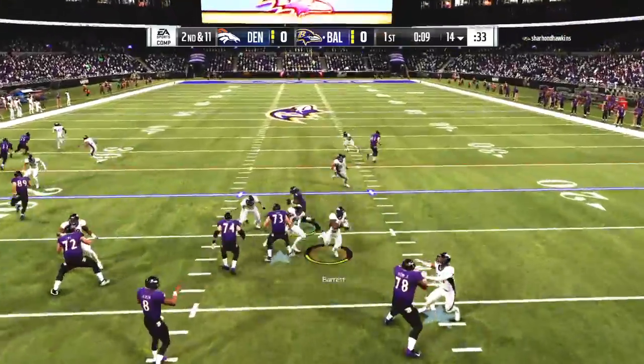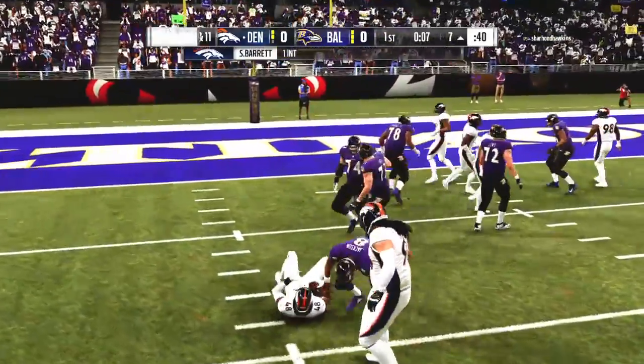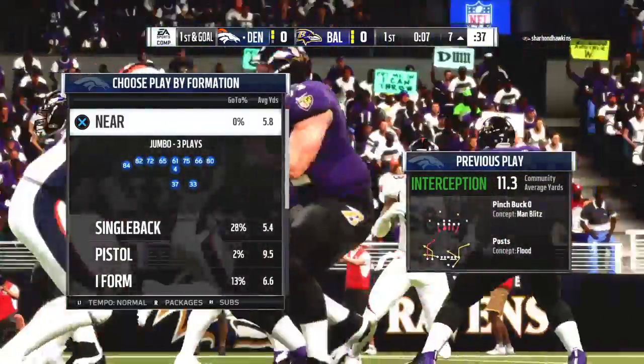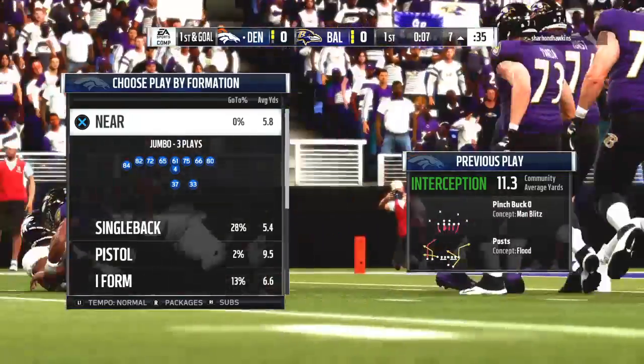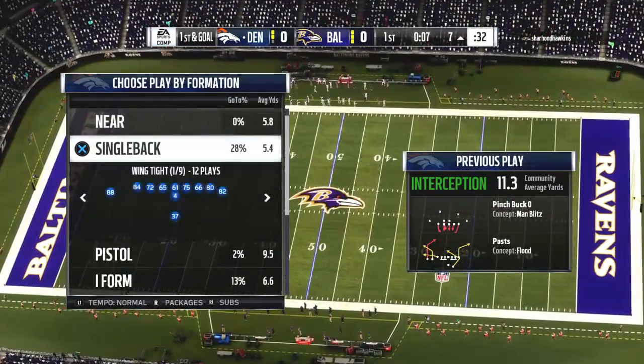On second down, Jackson into heavy traffic, and it's intercepted. Picked off at the 11, and he'll be brought down around the 7-yard line. They had him back deep, got the interception, and now they start inside the 10.